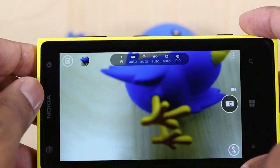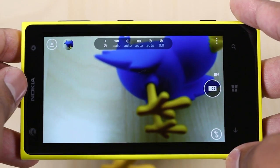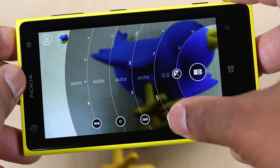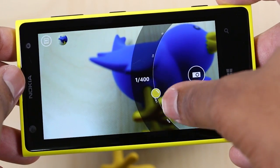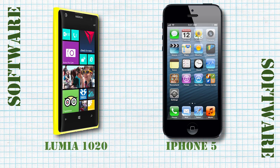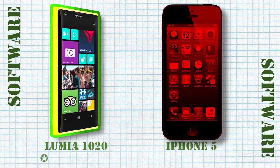The 1020 just gives you a lot more options and customizations before you take a picture to adjust the ISO, the aperture, white balance, all those different things, whereas on the iPhone 5 with iOS, you really have nothing you can change besides just going to HDR mode or panorama mode and things like that. So with the Nokia Lumia 1020, they really give you a lot more control over the picture or the video that you're going to take, and that just allows you to make the best picture or video that you can with that phone. So for this software category, it's going to the Nokia Lumia 1020.